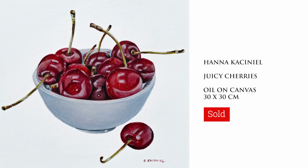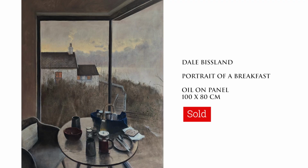Jumping around again, Dale Bisland and his wife, Denise Finlay, they again have both had a lot of success here. Dale's fabulous painting, Portrait of a Breakfast. Have a look at it, a big painting. Some people say, gosh, there are certain artists, they really can paint quickly.